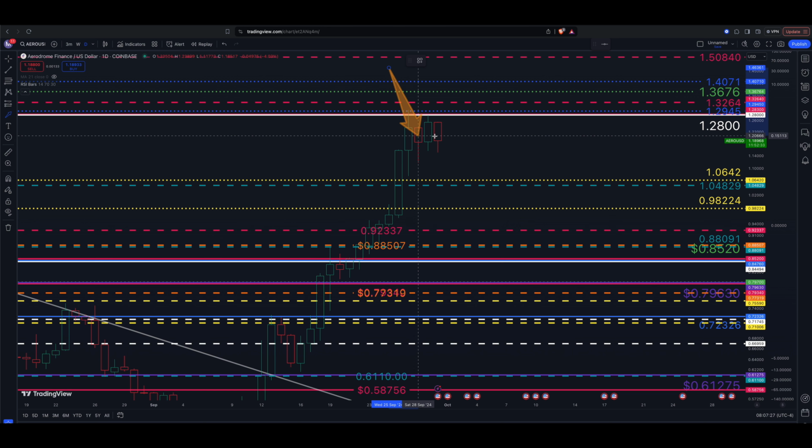But it's consolidating well here. It hasn't gotten hit too hard. Put it that way. Bitcoin got hit way harder, so Aerodrome is basically outperforming Bitcoin right now. But if we do get hit, and it's possible, especially if the markets really get hit on this Monday, we could find ourselves down here at 106.42.